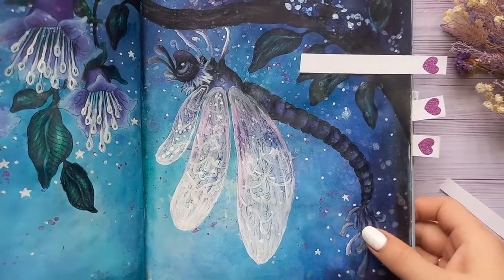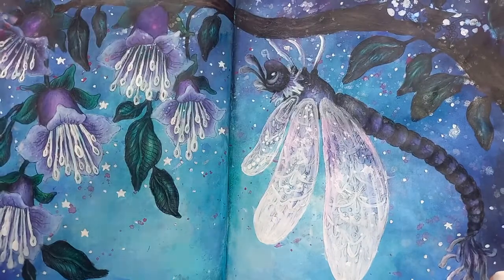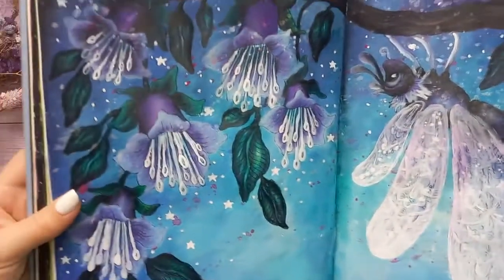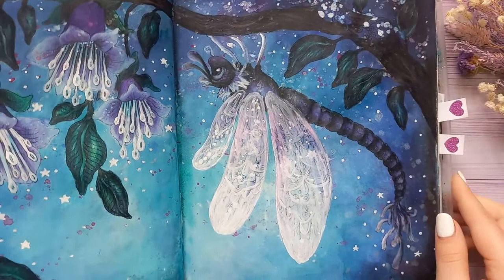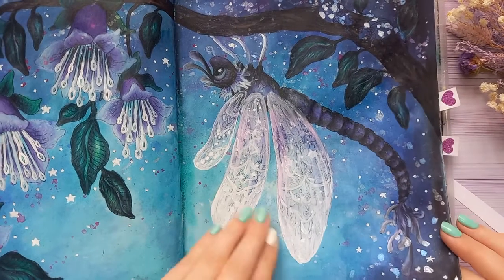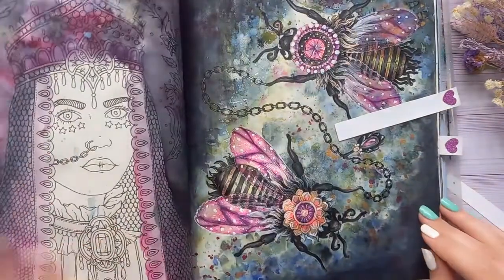And then we have a double spread, also colored with kids color pencils, watercolor background, and for wings I used white gouache. I also like this illustration, Night Garden, looks adorable.